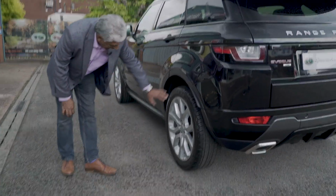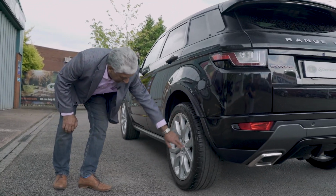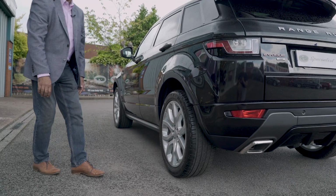All the wheels absolutely totally unmarked, there's no damage. All these are as brand new.